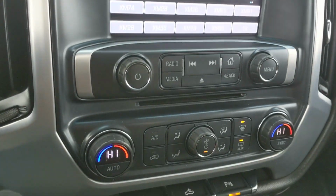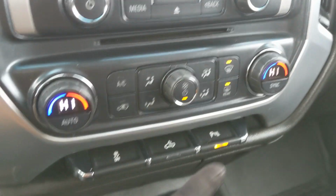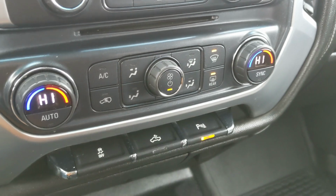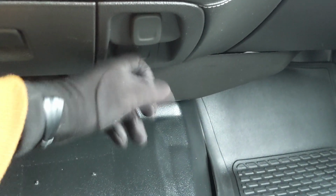assist sensor shutoff. Below that, you have this compartment, as well as a 12 volt and I believe 115 volt power outlet. Looking at your column shifter, which does have select shift, so you can manually shift through your gears, and your tow haul mode button at the end of the stock.